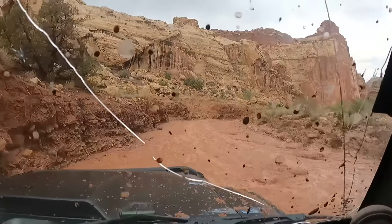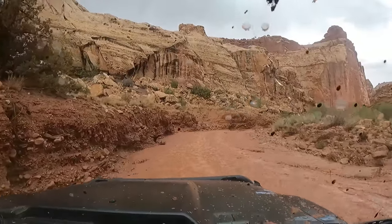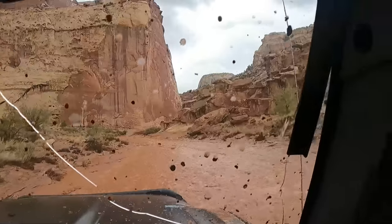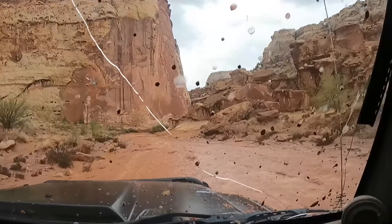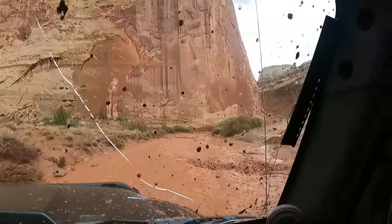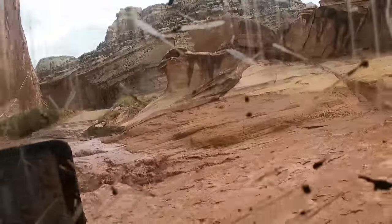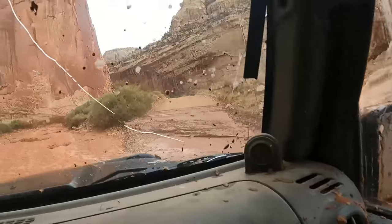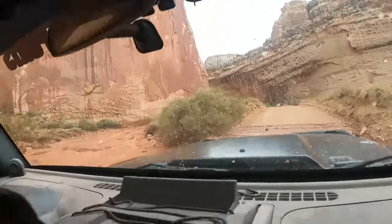Seems more like rafting. Yeah. Now look, we got a road. Hey, there's the road. It's right there. We got a road, in that eddy. Swoop and loop it. That eddy.